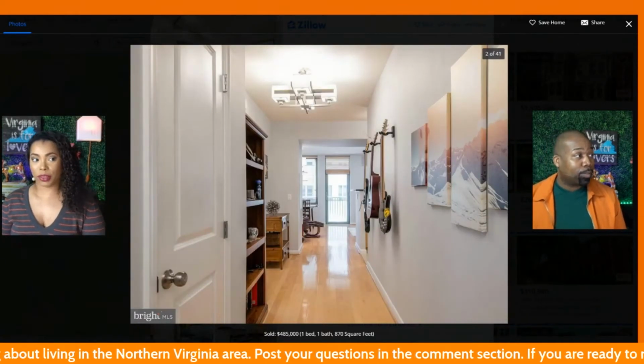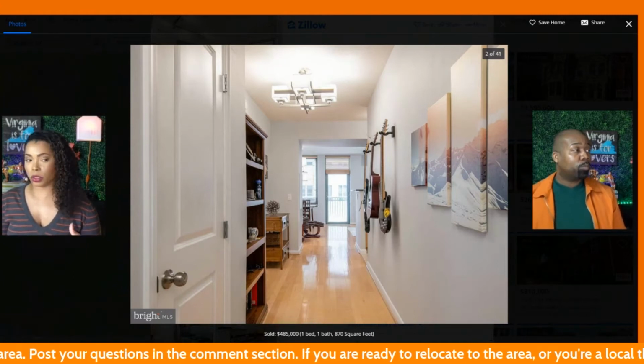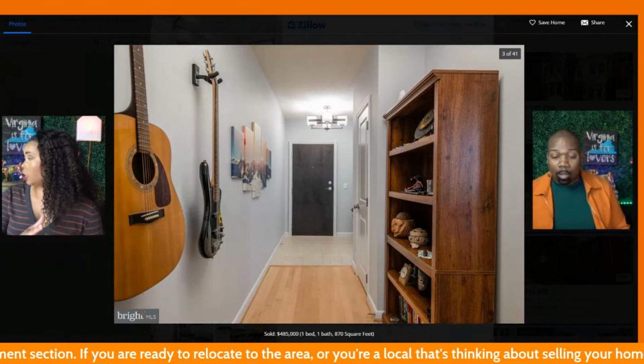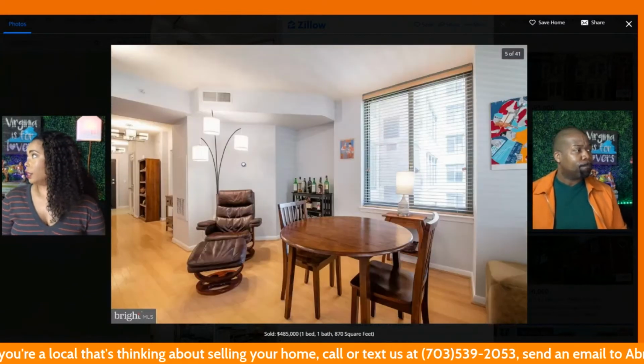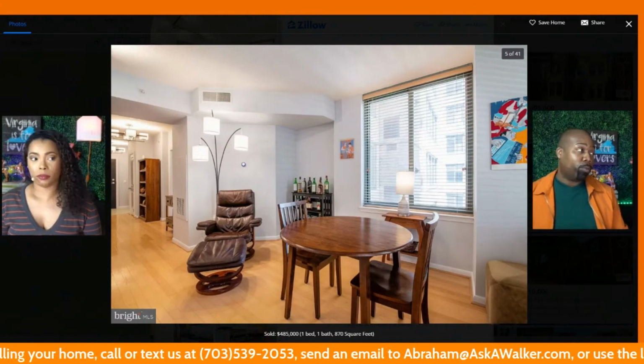Now, what I really like about this one is this foyer, because when we walk into 1 bedroom condos, oftentimes you walk right into the kitchen. I feel like almost every time you walk right into the kitchen and living room area. And so this is the first time we're seeing a foyer, and I really appreciate that. It is a common design to just open it up, because of the open floor plan craze.